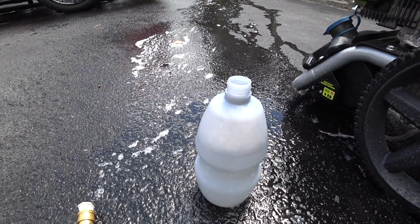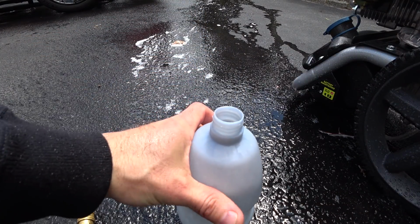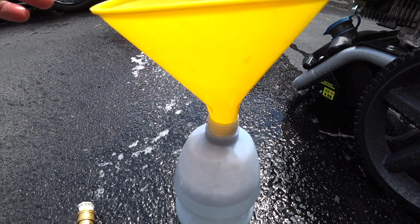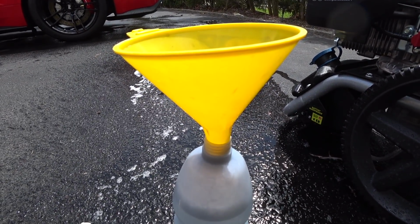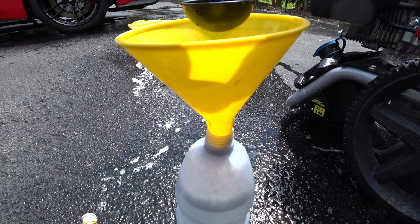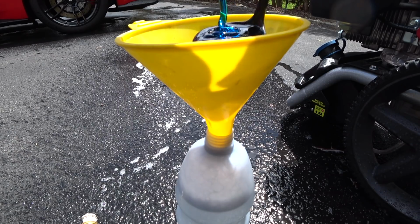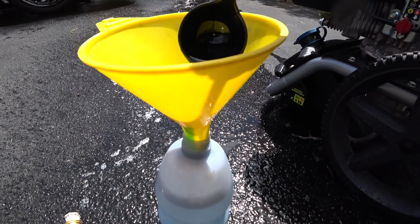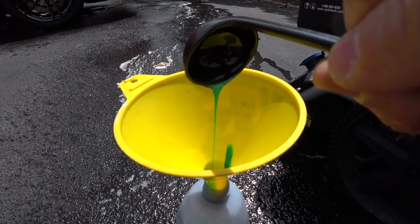All right, guys, we're going to do the test with the Mastersons first. As you guys can see, it's filled up about 70% with water. I'm using cold water today. I'm going to place my funnel at the top. And I'm going to put 2 ounces of the Mastersons into the funnel. Okay, as I'm showing you here. And this measuring spoon is exactly 2 ounces.